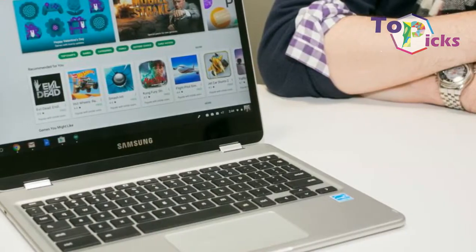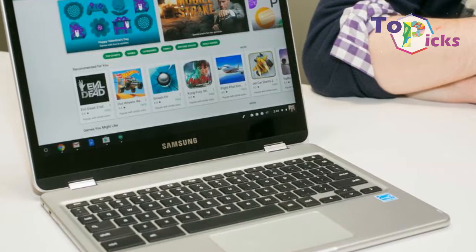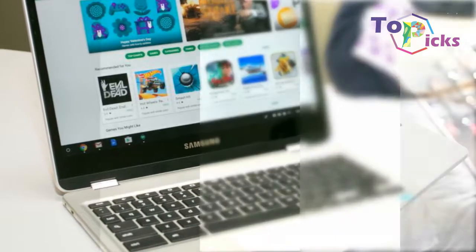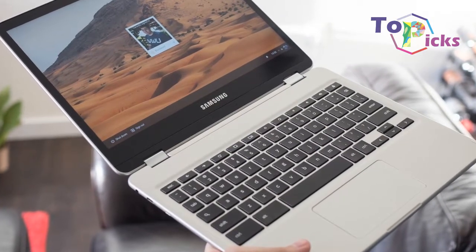Not solely will it show up a majority of laptops in its own class, however, it's higher than most automaton devices also, though the keyboard may use some improvement.